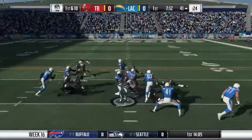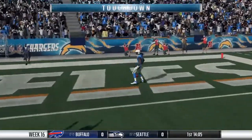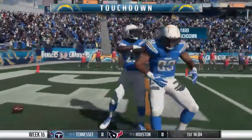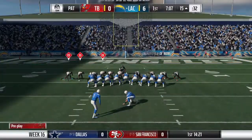Now Gordon on 1st down. Oh, and now he bowls him over. There goes Melvin Gordon, and all the way in for a Charger touchdown. Melvin Gordon, his 6th touchdown of the season. And the Chargers have taken a first-quarter lead.